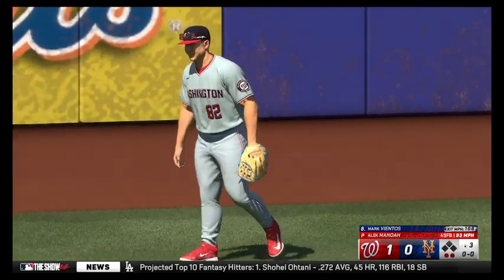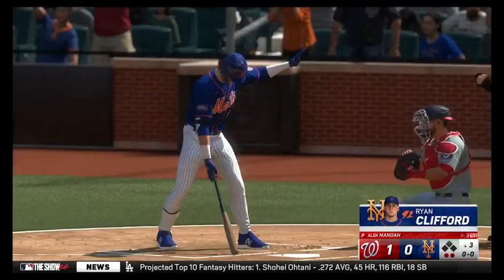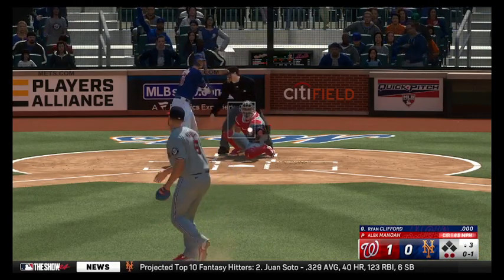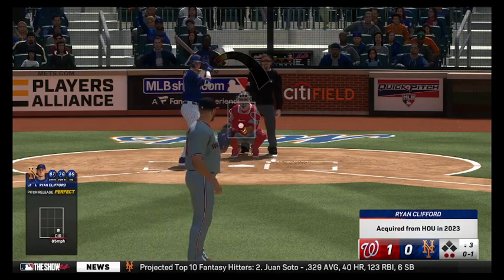That's one of those at-bats where you have to remind yourself it's about the process. He did everything right there. Nothing to show for it. But in your mind, you have to convince yourself that it was a very good at-bat.